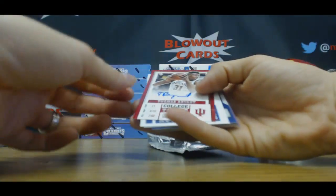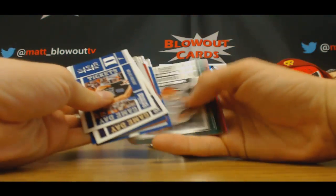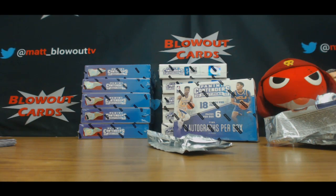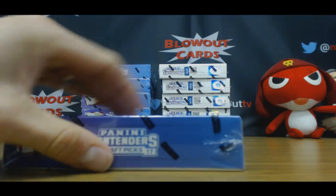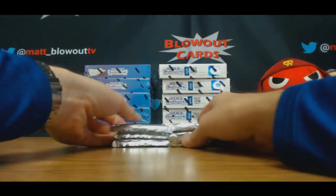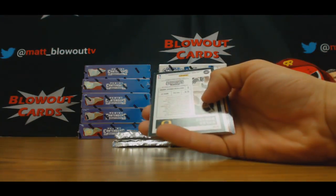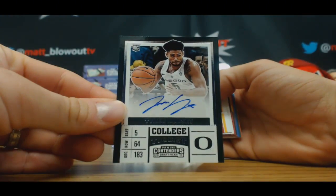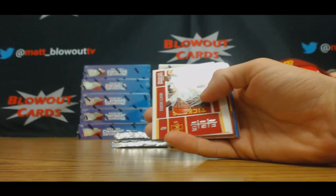It is Thomas Bryant, Indiana Hoosiers. All right, good start. Let's keep it going here. Box number two. Last two autos were Jarrett Allen, foil /15, and Thomas Bryant, base. All right, Oregon Duck, Tyler Dorsey, first auto in box two.